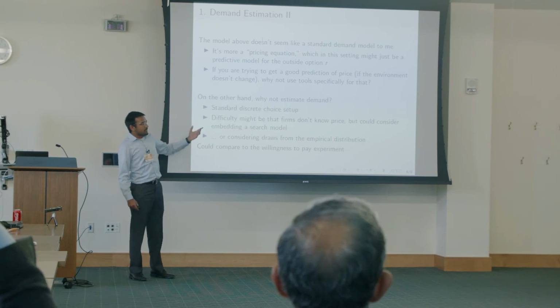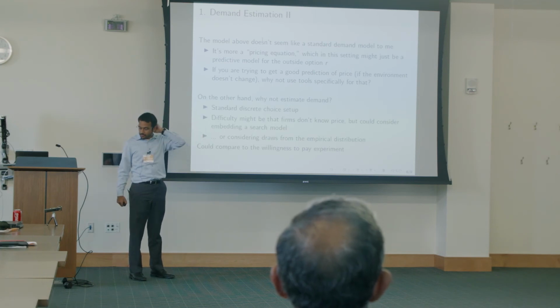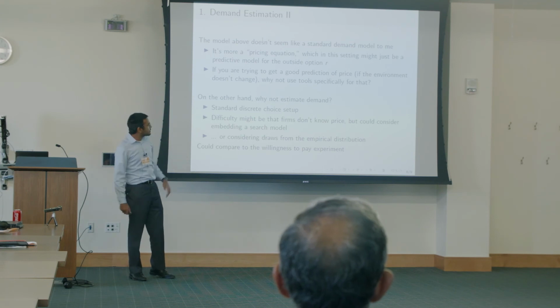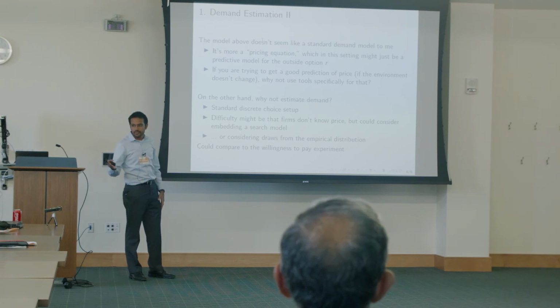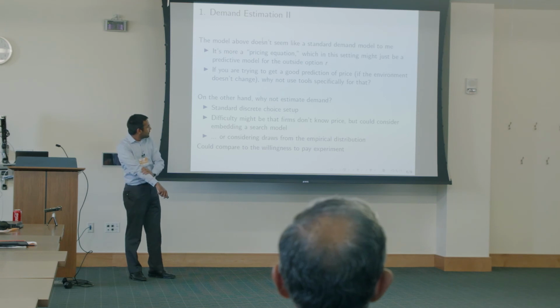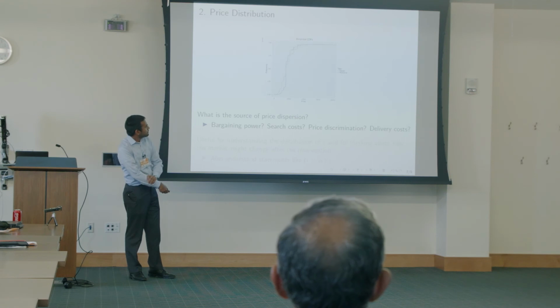On the other hand, to answer some of the questions that Michael brought up, for instance, you need a cross-price elasticity to understand, if you tax manual desludging, how much the demand for mechanical desludging is going to change. That model is not going to give you a cross-price elasticity. Neither is the willingness to pay elicitation. So why not just go ahead and estimate demand? It's a pretty standard discrete choice setup. You probably have cross-shifters that vary by neighborhood. There's nothing stopping you from doing that, and it would let you do more counterfactuals down the line.